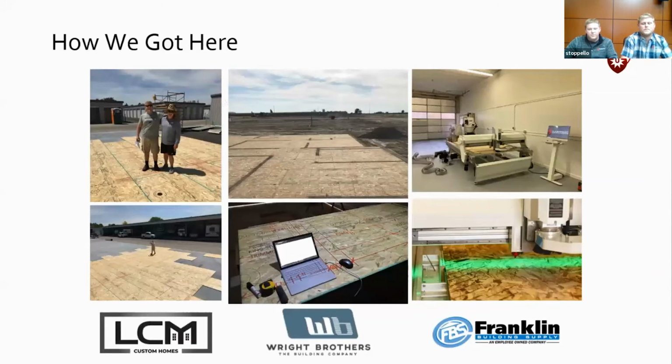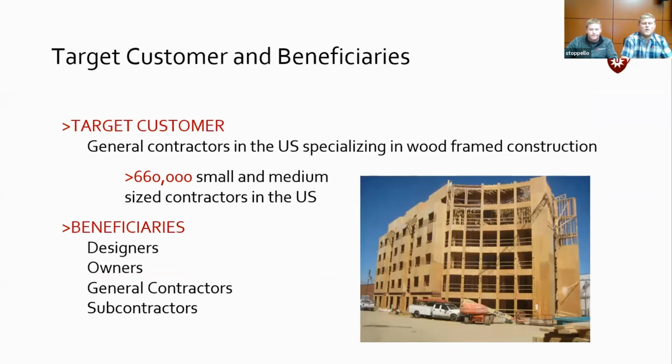In 2020, after a year of prototyping using Sharpies and an overhead projector, we acquired funds from a small group of investors, patented our idea, and purchased our startup equipment. We completed our first project using the ILS this spring and currently have 25,000 square feet of multifamily and residential projects under contract. Our target customer is the general contractor specializing in wood construction, of which there are 660,000 in the U.S. market alone. The need is apparent when considering the $19 billion worth of rework.